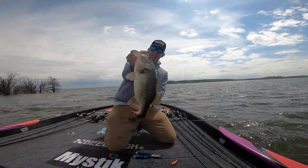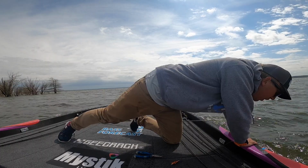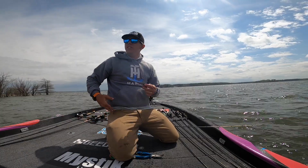That's a helper right there. That's a Rayburn quality. That's not even a kicker for here. That's what's crazy. I mean, that's a big one, but that's nothing for this lake. Good fish, good fish.